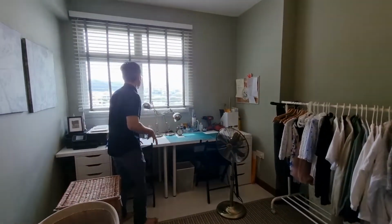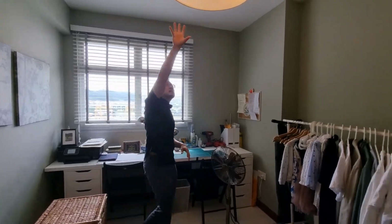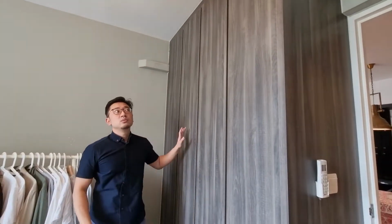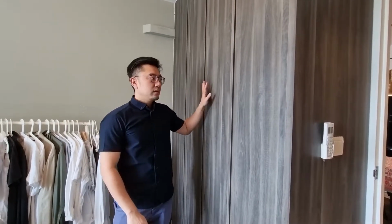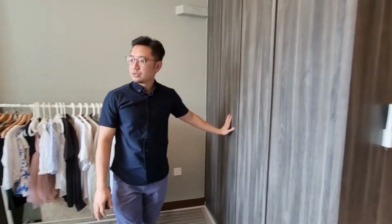Very spacious. You already have your blinds over here. Look at these nice lights over here that you have. And more importantly, you already have your built-in wardrobe. Still very new. They are about 5 or 6 years old. Very usable condition. Very good condition.